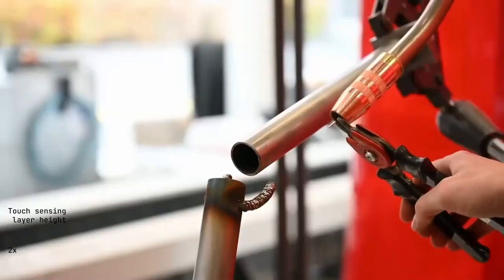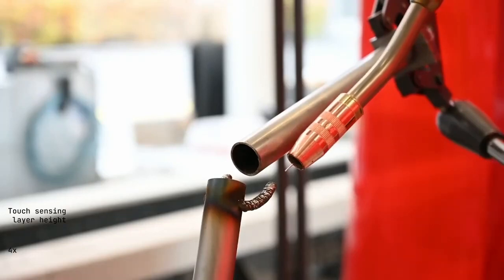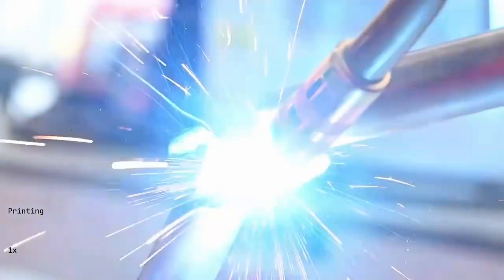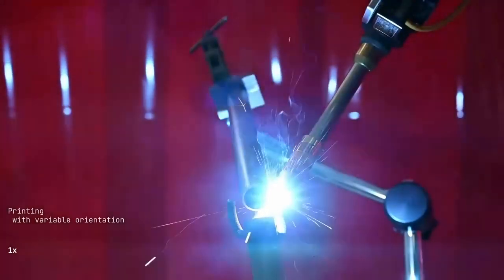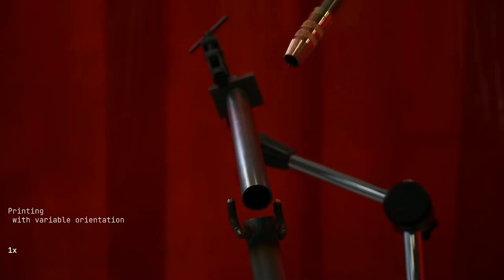So the uncertainty on the material needs a second measurement, so we cannot know exactly where the final layer height is. So we can scan again the structure, and then print on top of that final layer. This is done with touch sensing, that is basically using the wire as a conductor, as a probe, to know exactly where the structure is located.